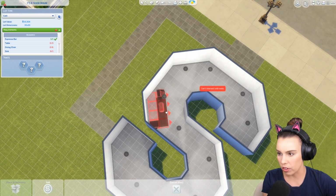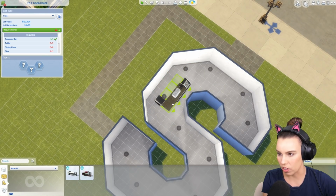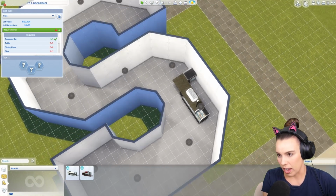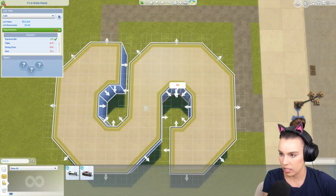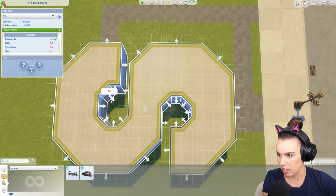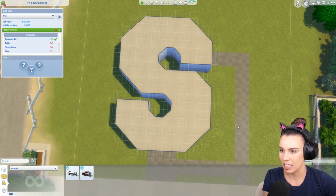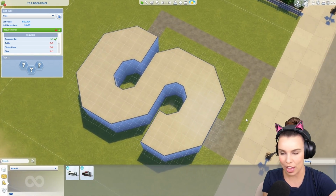This is actually a really weird orientation to work with though. Is this a good idea? I feel like this is going to get so crowded with Sims. What would happen if we brought these in a little bit to make these little gaps a little bit shorter? See, it really messes up my S shape.